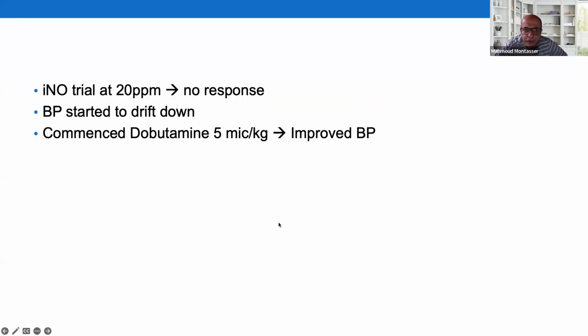Okay, so we tried nitric because I'm sure most of you would have tried that, and actually no response whatsoever. When you start nitric, if there is a nitric responsive pulmonary hypertension, you will see that the oxygenation will improve dramatically and you will be able to wean FiO2, but that wasn't the case here. Blood pressure started to drift down a little bit after the nitric, and then we commenced dobutamine, just a small dose, and blood pressure improved.